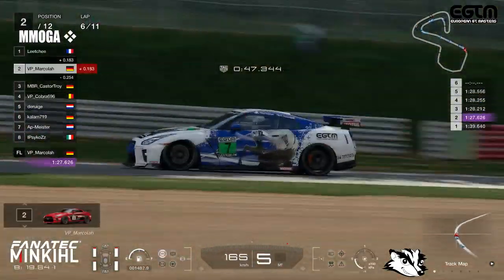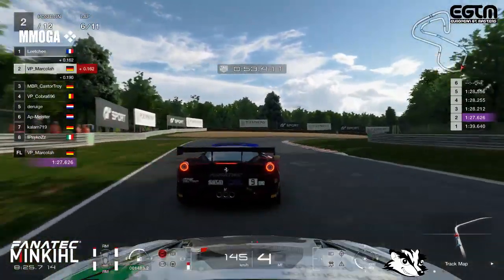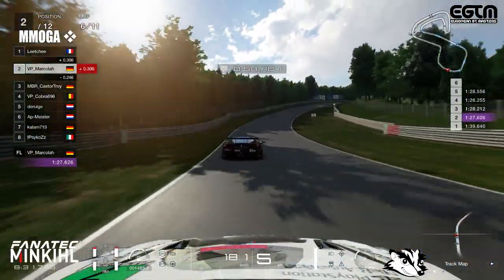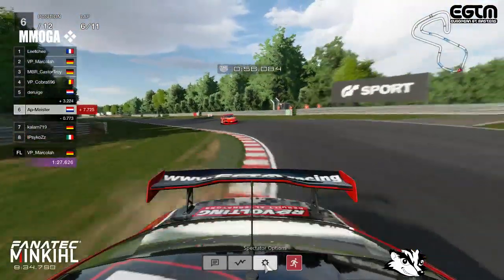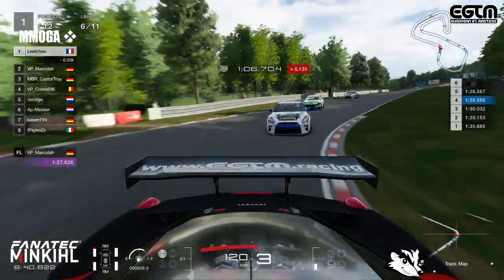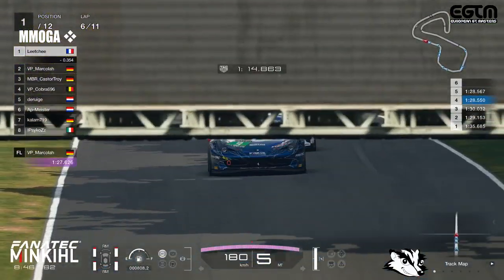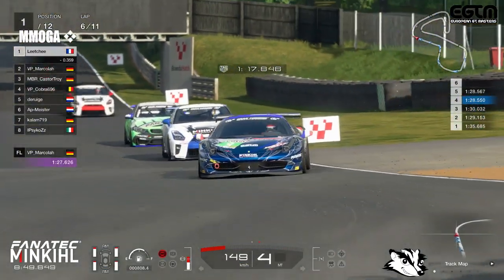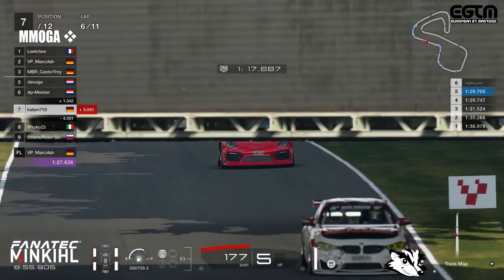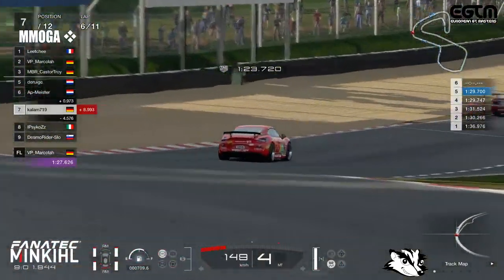Callum and AP Meister are side by side here, going down Pilgrims, dropping into Hawthorns. And Callum backs out of it, lets AP Meister go. Might be a smart move, actually, to live to fight another day instead of trying to battle here. As, by the way, both drivers have damage on the rear, for AP Meister the rear right, for Callum the rear left. So both drivers have some battle scars, but it shouldn't hurt them too much. Obviously, they will lose time, but not as much as you might expect.